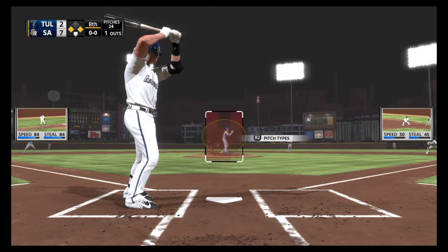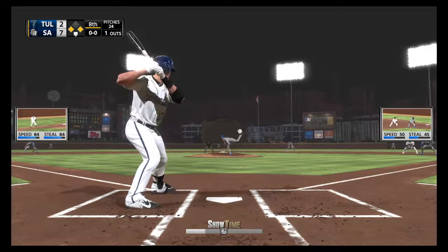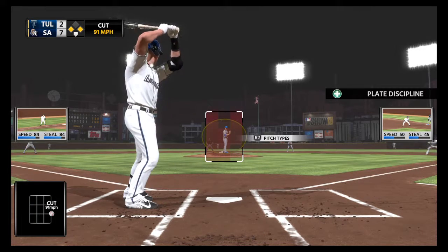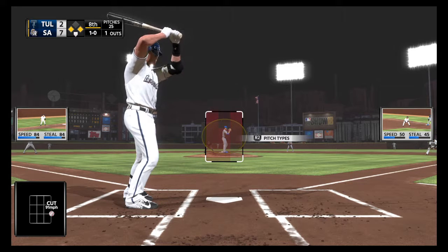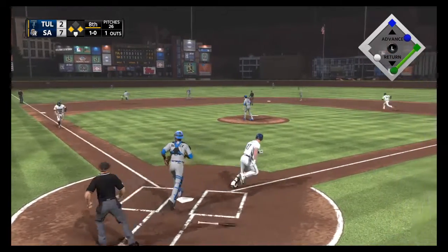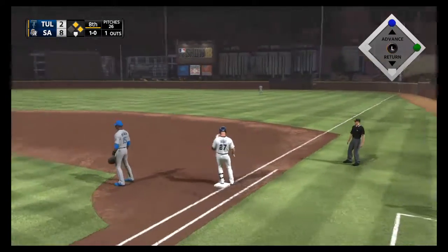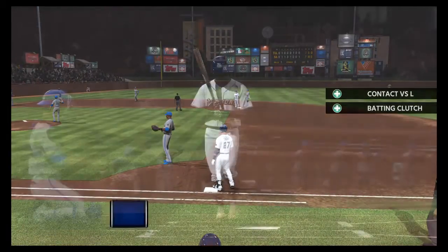Stepping in and ready for another shot, number 27. And their runners at the corners now. Ready to deliver. Here's the first pitch. And that one just missed outside. The 1-0 delivery. Sharp ground ball to third. And that's through into left field for a base hit. And the runner scores from third as they extend their lead.